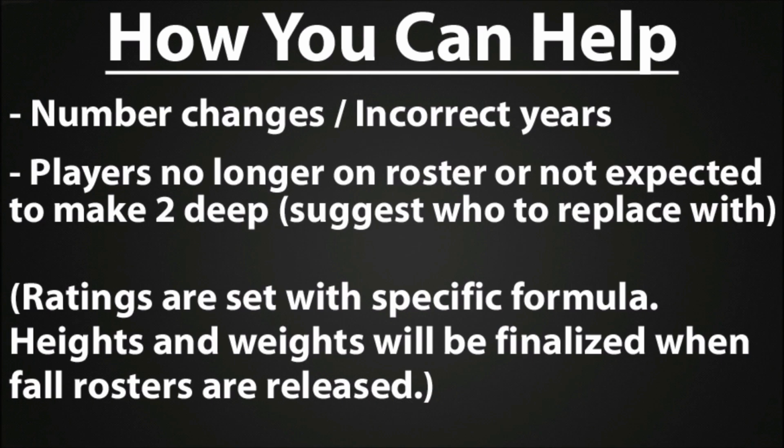But if you have any help here, if you guys follow your team closer than anyone. If this is your team, you probably know a little bit more about them than I do, and maybe you know some things that I just have missed or whatever. You can help us make these rosters as accurate as possible by giving us this information. I'll be constantly coming back and checking these comments. When I see something that jumps out, I'll make a note, and when I get back on that team, I will make the adjustments.